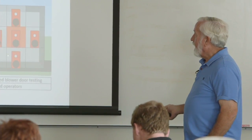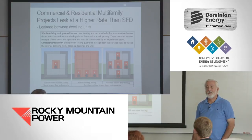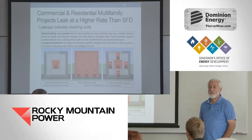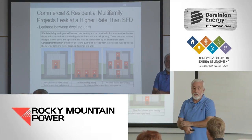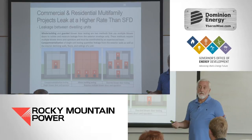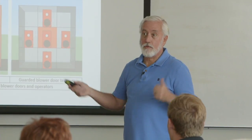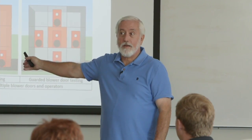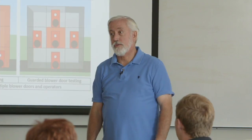So is it legal to do this? The code doesn't say you can't, does it? Code doesn't say you can't. So I told him down there, this was out of Washington County, I said, but if it's leaking that much from the other units, the builder ought to be aware that it's going to be leaking whatever people are cooking on the other sides. And so it's a great tool to identify if you're fairly airtight and going to be preventing some of the noise and the odors and stuff that transfer between units.